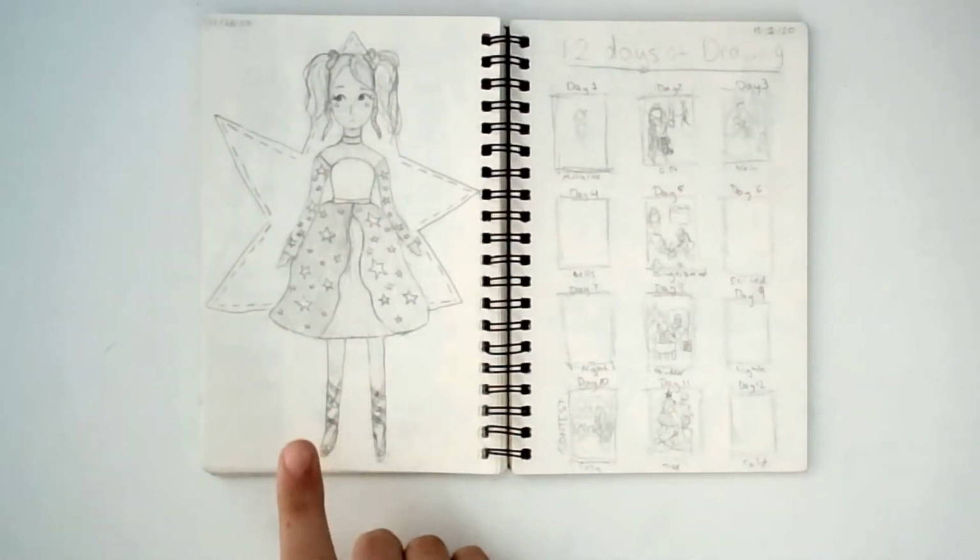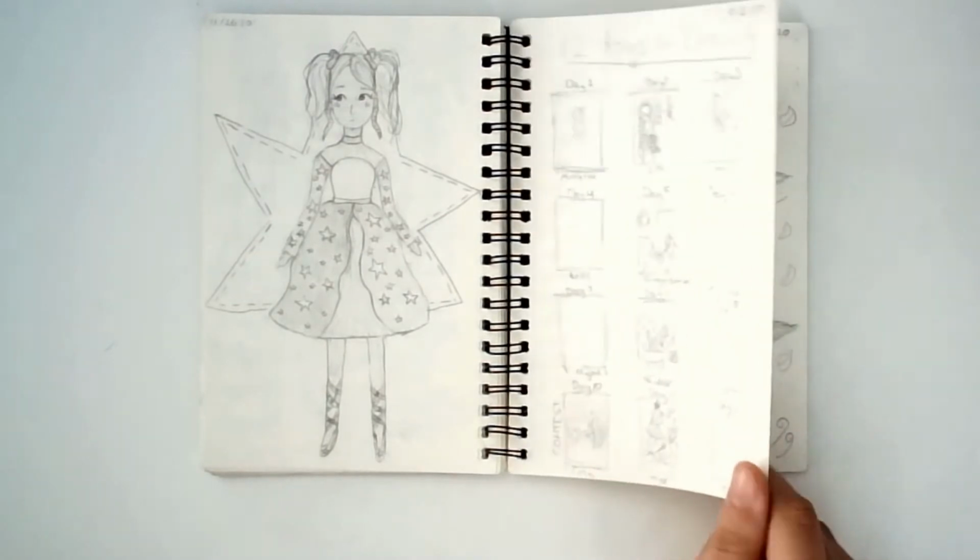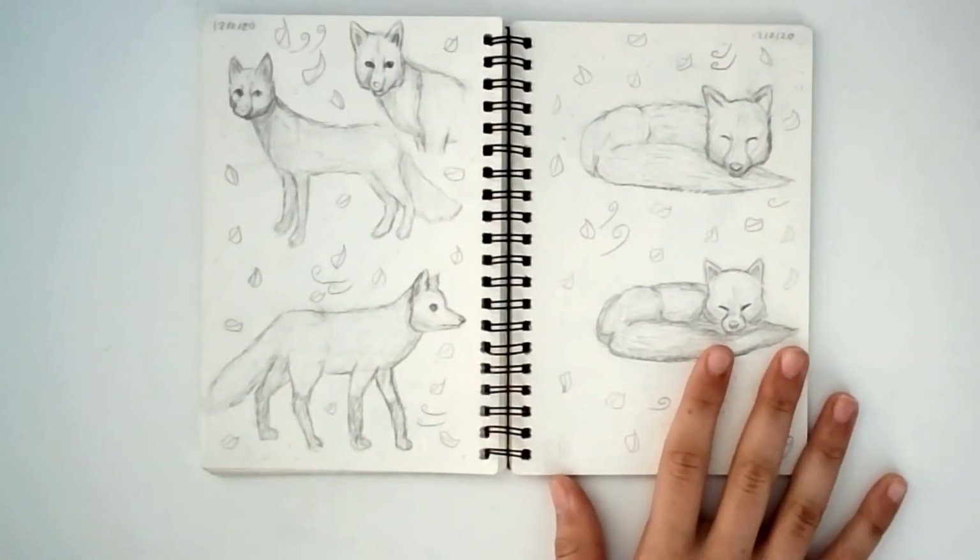This one I really loved. I spent like 45 minutes into the sketch. This one I was planning out 12 Days of Christmas. I was just practicing drawing foxes.